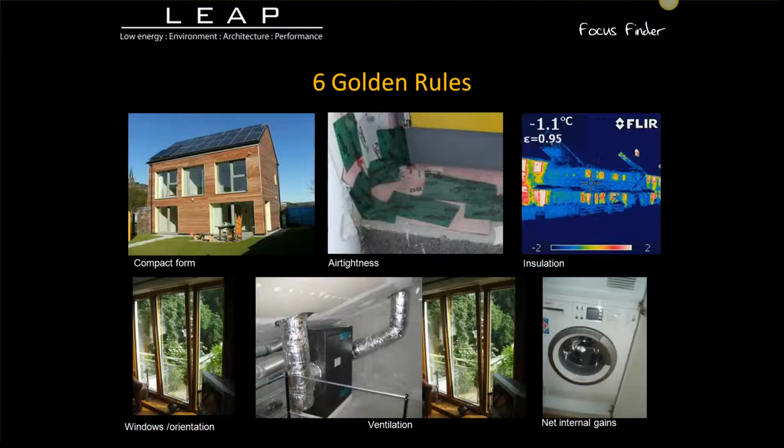If you have a more lossy shaped building, I always use the analogy of a star-shaped building, it's got a lot more surface area for the same amount of floor area, and therefore it loses more heat. And what you find is that you've got to double the amount of insulation in a wall in order to get the building back down to the performance requirements that we might be chasing. And this is a bit crazy, really. So you want to have a compact building form, as compact as realistic within the context of the brief, so that way you can spend the money most wisely.